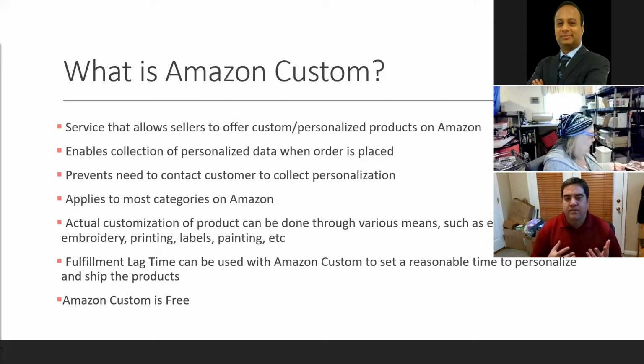It's really the ability to ask questions of the customer, allow them to provide information, allow them to pick from choices, and do that in a structured way. It applies to most categories on Amazon. There are some categories, like some electronics, where Amazon does not allow custom, but for most categories they do support custom. The actual customization of the product, like I said, is not done by Amazon. It's just collection. The actual customization would be done by whoever's manufacturing the product.